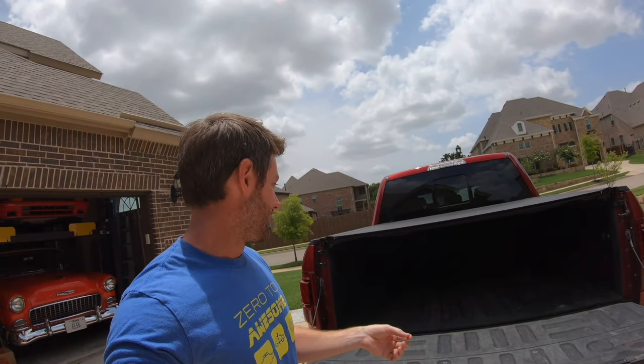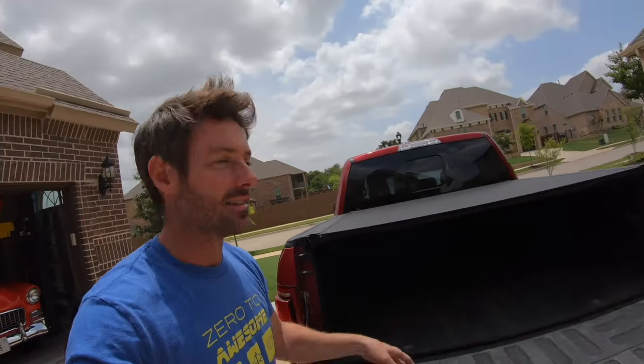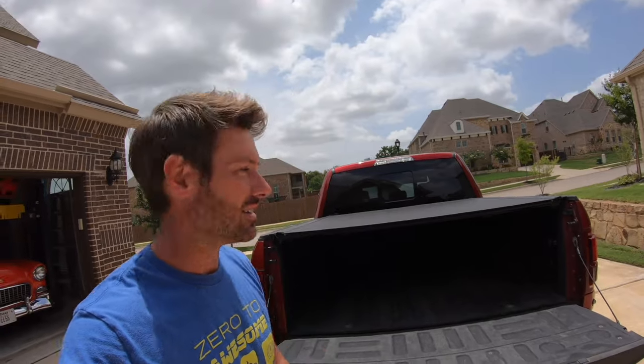Put it on, no problem. A year later, guess what happened? The felt fell off again. Obviously not a manufacturing defect at that point. The glue on this thing just doesn't like the heat. This truck gets parked outside, it gets real hot, and it just melts right off. That's all there is to it.